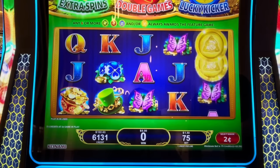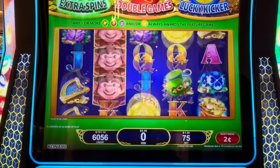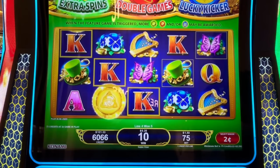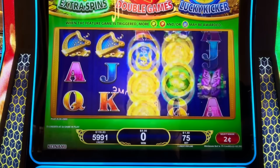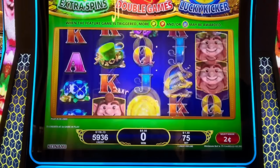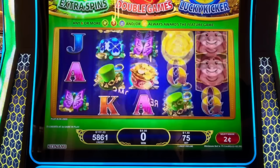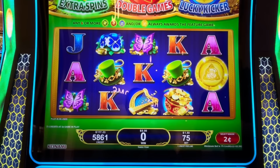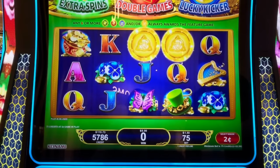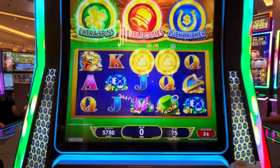So that bonus that we just got, we can get that bonus with one of these other features, and that's when you start to see some pretty big wins. You're a double feature. Yeah. I don't think that the leprechaun changed up top. Did we get it? Yes, I think so.